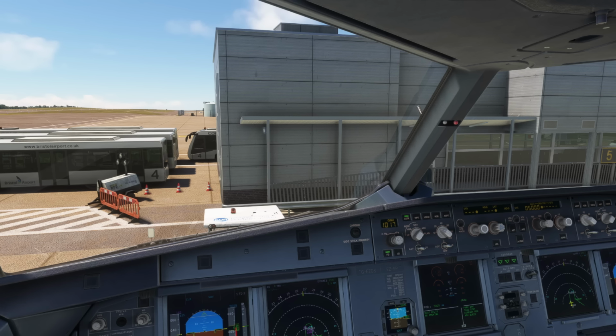EZ34 Alpha Mike, Bristol ground, information Romeo is correct. Cleared to Brussels via the HOF 1 X-ray departure, then as filed. Departure runway 27, initial climb to 4,000. Departure on 125.855, squawk 4135.